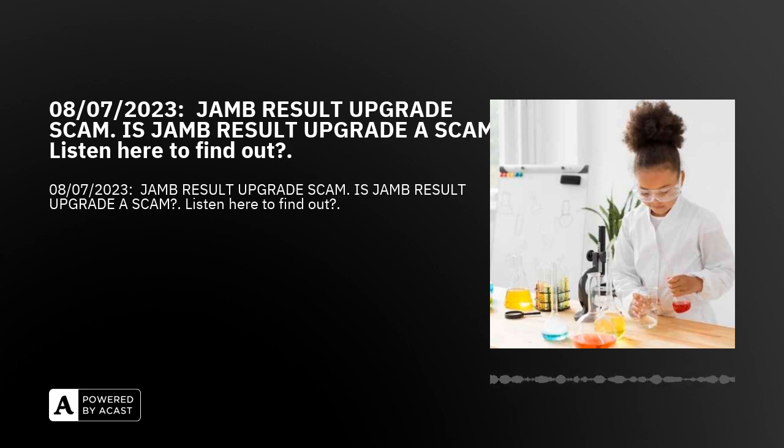But let's proceed. Now, is JAMB result upgrade real? For every legit business or organization, in as much as you don't have a recognized office where everyone, or at least a reasonable number of people living within or outside that locality, knows what you produce or what services you render, it is a fraud. Yes, I said it.